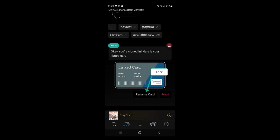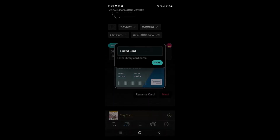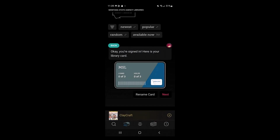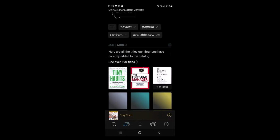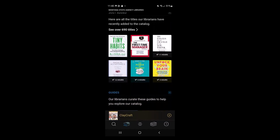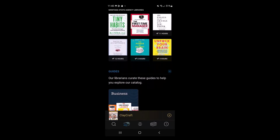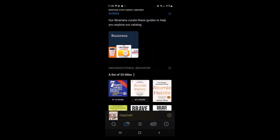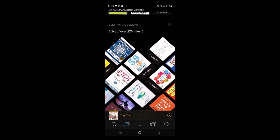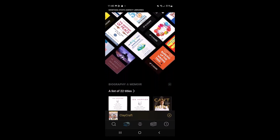If you have more than one library on your Libby app, it helps to give your library card a name. Now for the fun part, we get to find something to borrow. Find something that speaks to you and then tap on the cover image to select it. You'll notice little earbuds under some of the covers. This means it's an audiobook. Everything else is an ebook.